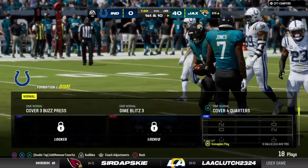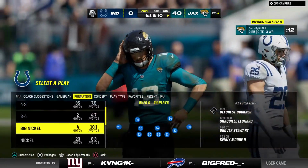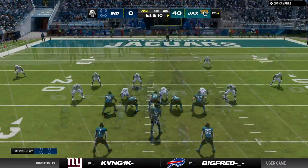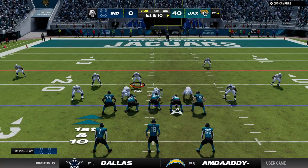As I take a look at the clock, I realize that this drive has eaten up a good portion of the 4th quarter already. Got to tell you, partner, when you're trying to salt away a game, this is exactly what it's supposed to look like. 1st and 10 at the 25-yard line.